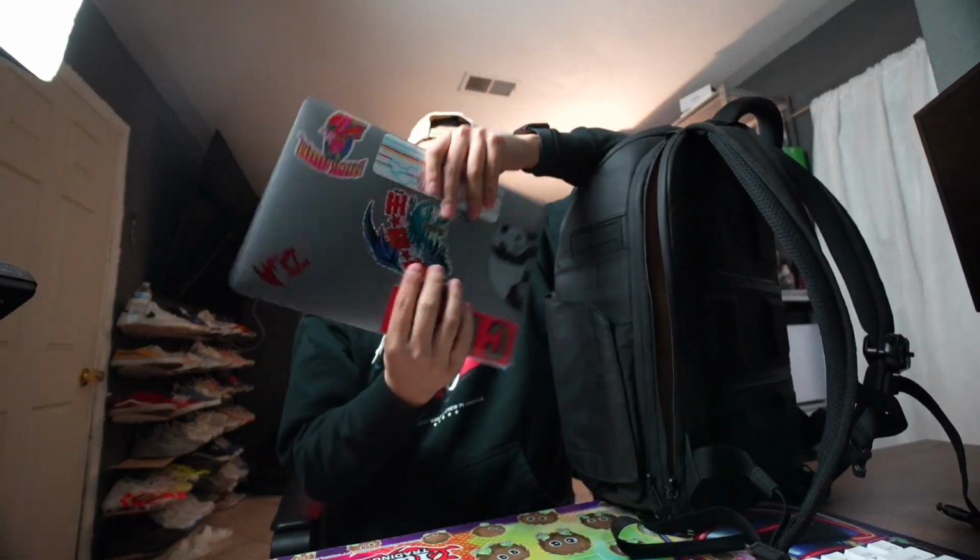This one doesn't really ever move. This one just kind of stays. This is the pocket that opens. So yeah, let's start off with this little side pocket. In here, boom, this is what's in here.